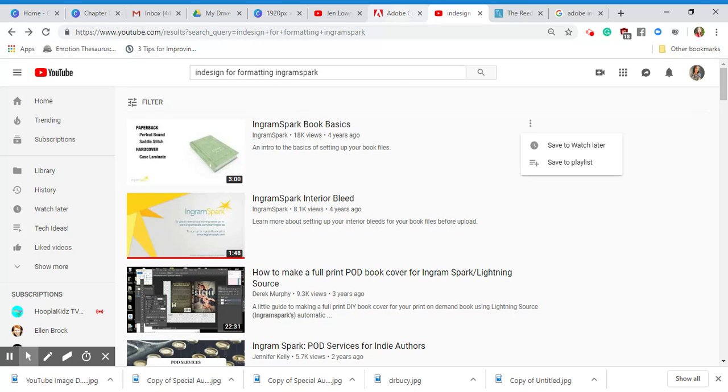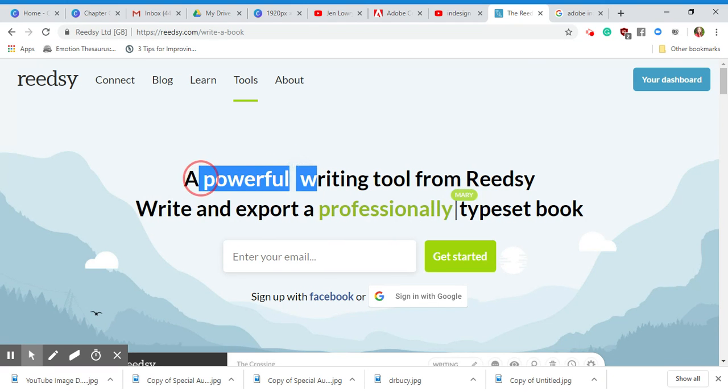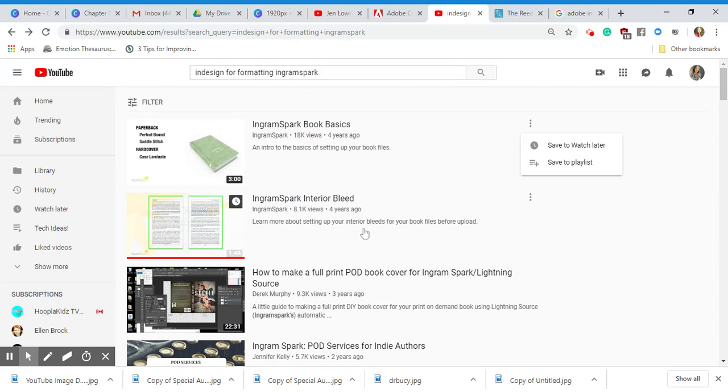I think that ReadZ has so many good platform options for me, and ReadZ's tutorials are helpful. I could go on ReadZ right now and I could probably figure out this typeset book, and the word free really helps. So maybe with me doing some Ingram Spark tutorials, if I say, nah, this is just over my head, then I know I can fall back on that.